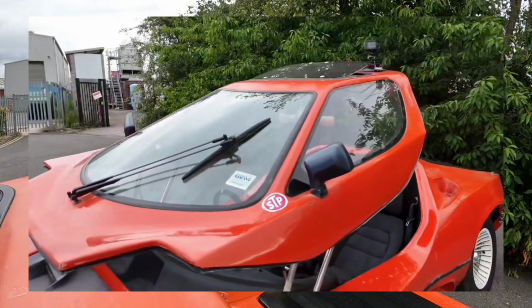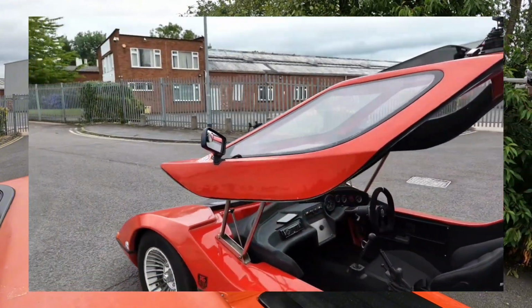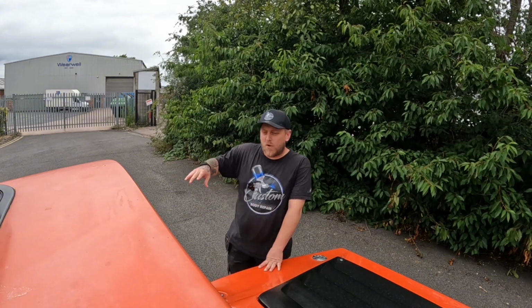Let's talk about its practicality. How practical is this as an everyday car? Well, just look at it. There's your answer. Having said that, it isn't bad on the road, okay? And it'll keep up with traffic flow from modern vehicles.